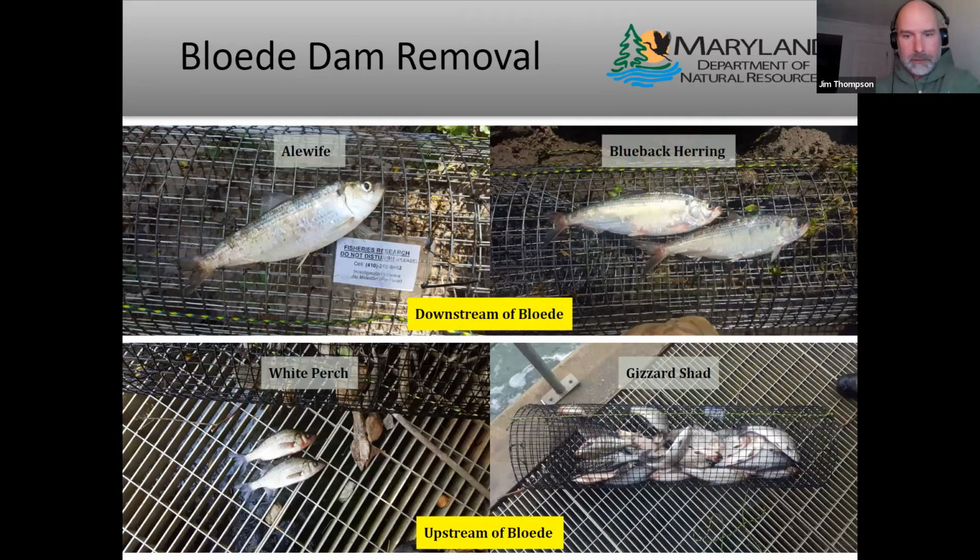Just a picture of some of the fish in the trap. This particular one here is a gizzard shad at Daniels Dam. Even though gizzard shad aren't our target species, it's promising to see them making it to Daniels Dam, because as far as swim speeds and physical capabilities, they're pretty similar to hickory shad and American shad. So that was promising.